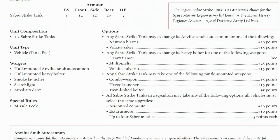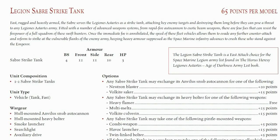So, this tank is absurd. It's not good. And the reason it's not good is because it doesn't fill any niche that wasn't filled already. For the same points, I could get a Land Speeder Javelin, which, okay, will only be front armor 11 and only has 2 hull points, but I can take 3 in a squadron, and it comes with a twin-linked Cyclone missile launcher. I can upgrade to a melter gun, a graviton gun, I think a heavy flamer are all options, and it comes with the heavy bolter on the sponson automatically.